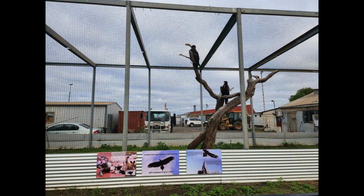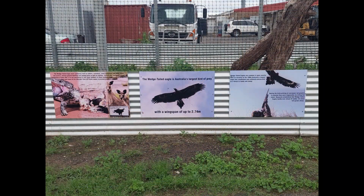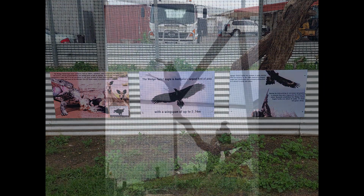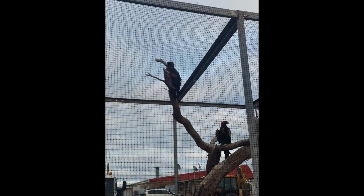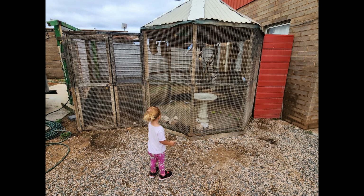I think they were like $1 or something for 5 minutes, as well as a couple of eagles that they'd rescued. But it was just a stop after crossing into WA. Harper got to see the birds, which she really, really enjoyed. And then we were off.